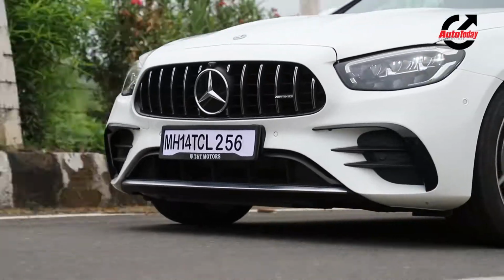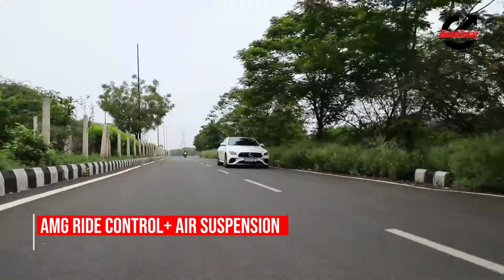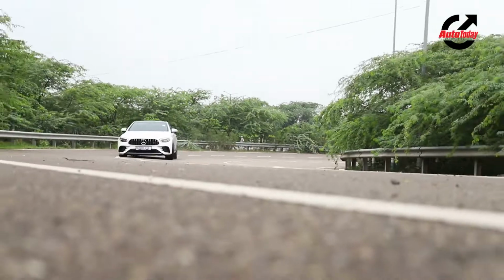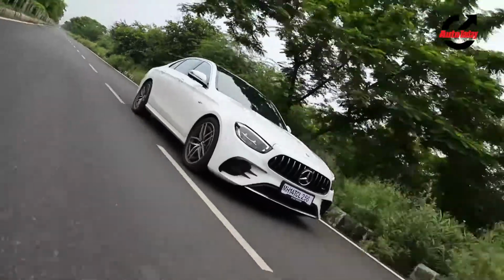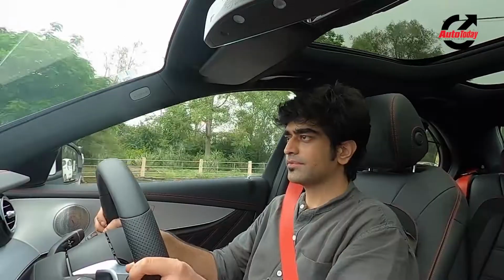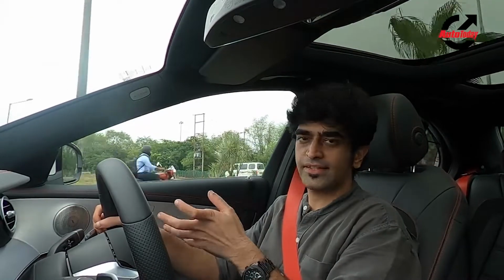As the 4MATIC Plus in the nomenclature indicates, power is sent to all four wheels, and through corners the E53 offers loads of grip. However, punching the throttle mid-corner will not have the car hanging its tail out. That's the E63's forte. Like I said at the start of the video, it treads the middle ground between an E-Class and an E63, so it does the comfort bit really well.